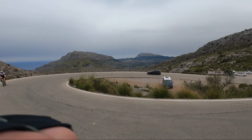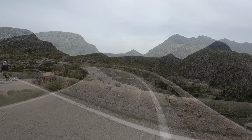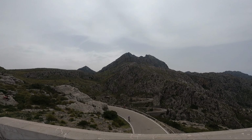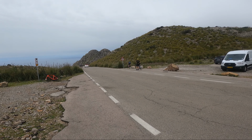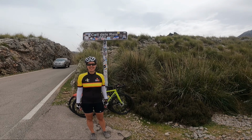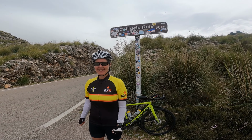Just another view of the corkscrew. So we head up to the peak over there. Some of the twisty and steepest bits coming up here. After you do that little corkscrew, about half a kilometer from the top, you get up to here at Col de Reis. 682 meters.